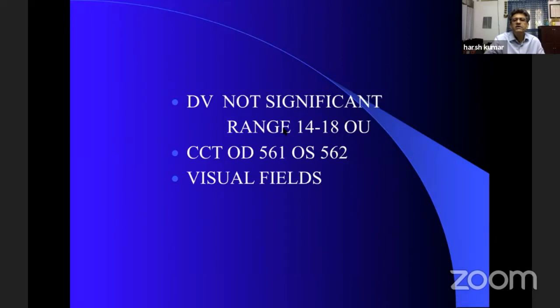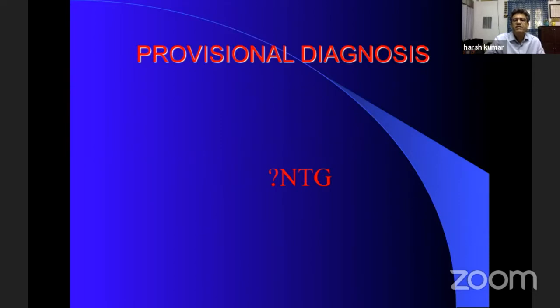The problem being that the pressures, on a nice diurnal variation, are varying between 14 and 18. The corneal thickness is normal. So what exactly are we dealing with? Are we dealing with normal tension glaucoma?